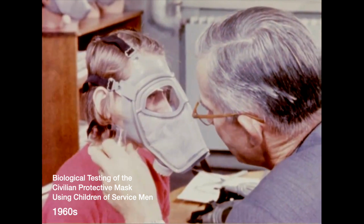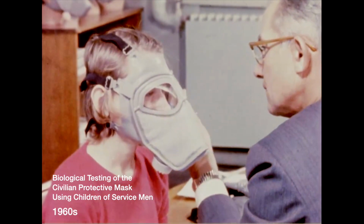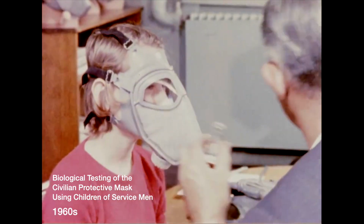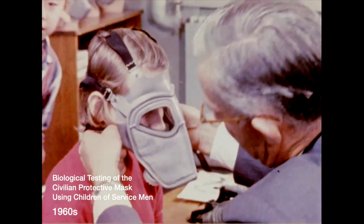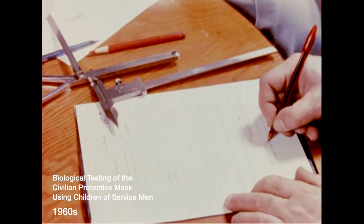Ordinarily, the banana oil test is adequate. However, a more thorough test in a room filled with harmless microbial organisms will be necessary before official acceptance of the mask for quantity production. A record is made of the proper size mask for each participant.